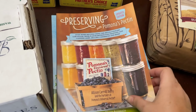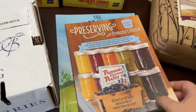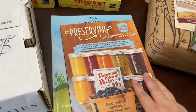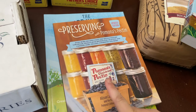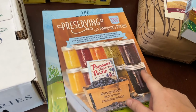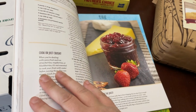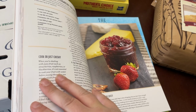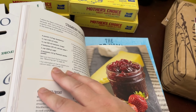And then I went ahead and got this because incredibly enough, I only have one book for canning. And I never use Pomona's pectin because I'll be honest, it's extremely expensive. But I do like the low sugar or no sugar jams or even being able to use it without pectin. And so I went ahead and grabbed this because I think it's more of my alley. And I'm pretty sure that I could just substitute with my own low to no sugar pectin. I'm assuming that's what I can do.